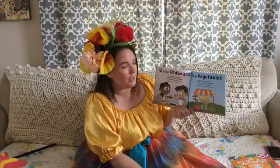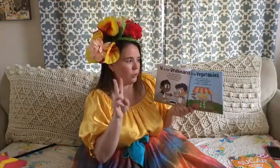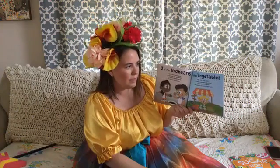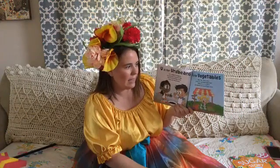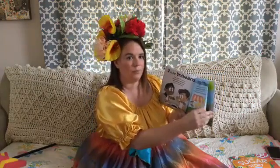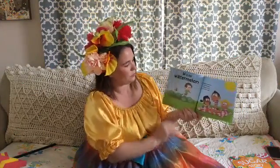V is for vegetables. 1, 2, 3, 4. What are vegetables good for? Vitamins A, C, E, and K are the reasons we should have more. Yes, cinnamon is another spice. So many good spices out there.